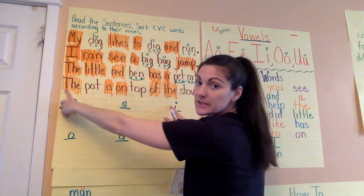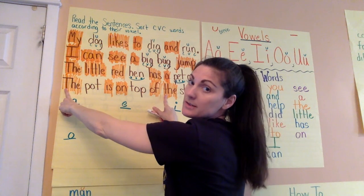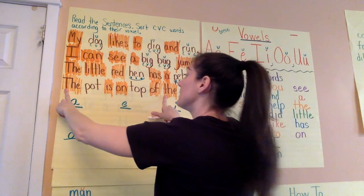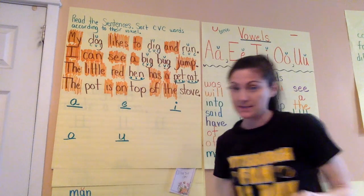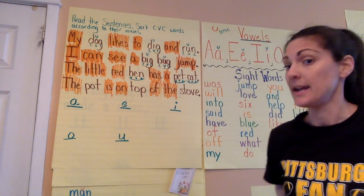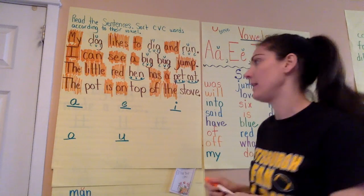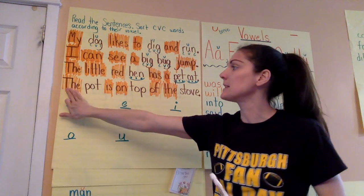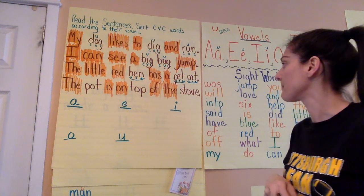Notice that there's two the's in this sentence. One has a capital T and the other has a lowercase t. Take a minute to think about why you think that is. All right, so this the has the uppercase T because it's the beginning of the sentence. And since this the is in the middle of the sentence, there's no reason for that T to be capitalized. So we have an uppercase T at the beginning of the sentence, lowercase t in the middle of the sentence, for the word the.